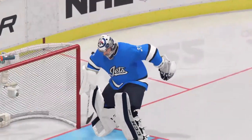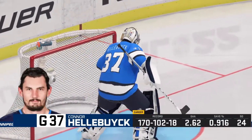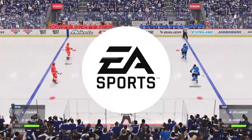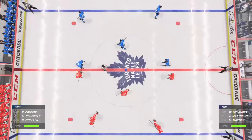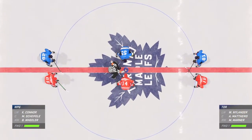Erik Källgren gets this start for the Leafs, Connor Hellebuyck for the Jets. It's time for the real deal between Winnipeg and Toronto. The actual Christmas game is set to go underway. And here we go, the opening faceoff will come here to center ice. Matthews against Mark Scheifele. Here's the opening draw.